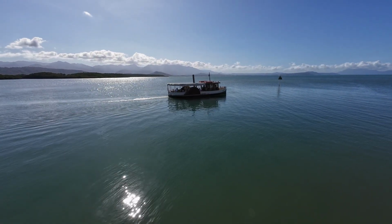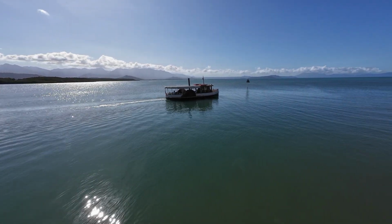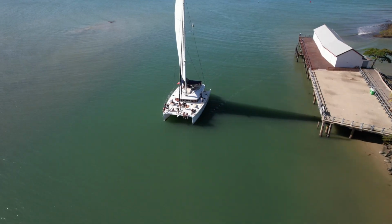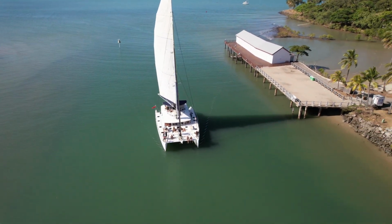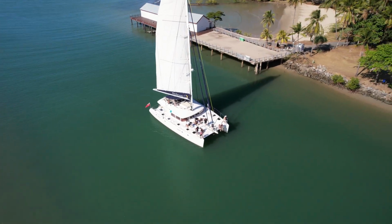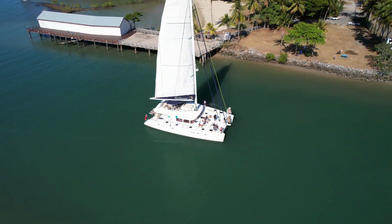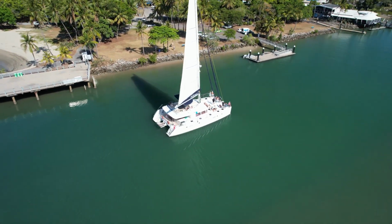Old Lady Douglas paddle steamer up here at Port Douglas. Back in the day, Port Douglas was a thriving shipping port. It dates back to the days when vehicle access to the area was very limited. Now though, it's essentially a quiet fishing port with the odd visit from a super yacht or two.